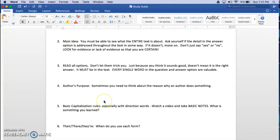You need to understand author purpose. You have to understand why the author included this bit of text. Who said the text, especially if it's a speech or something? Who is actually saying it? Is the author saying it? Is it a character in the story? Who is saying the text? And then figure that out.